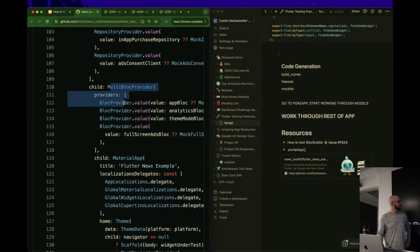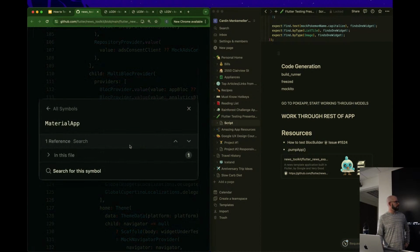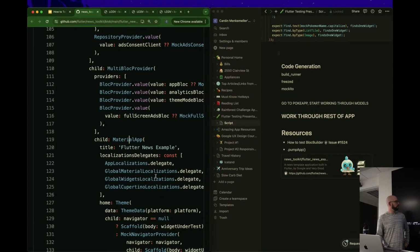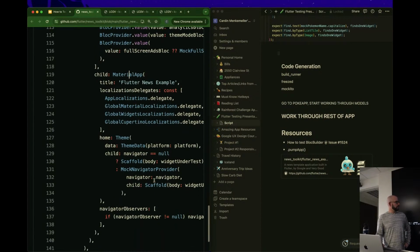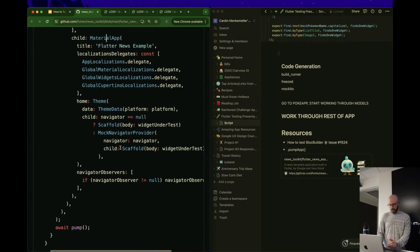So they have all their bloc providers up on top. Here's their material app that they're initializing. Theme initialization, putting in navigation observers, and then at the bottom, they do their pump here somewhere. Yeah, here, underneath their scaffold.